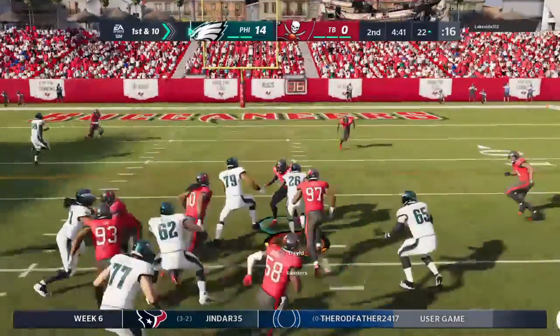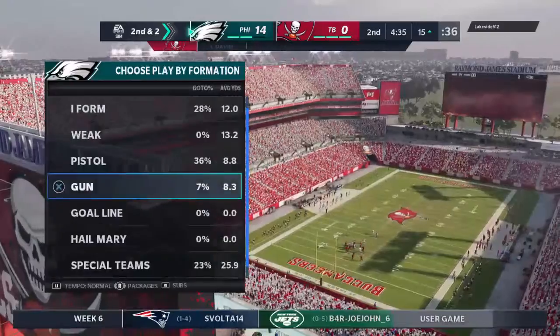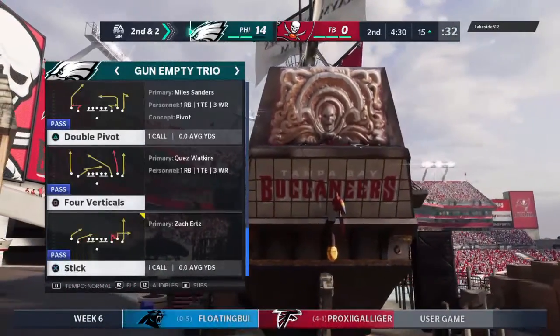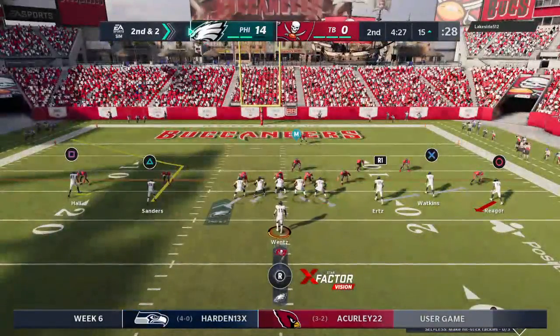They'll run on first down. It's Sanders, and he'll keep it moving down to the 15-yard line. 8 yards on the pickup, and now they'll have some options on 2nd and short. 8 yards on the pickup brings up 2nd and 2 at the Buccaneers' 15-yard line.